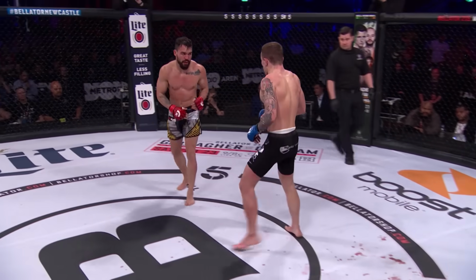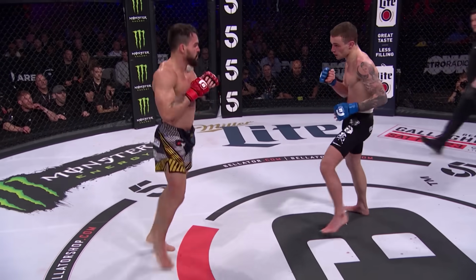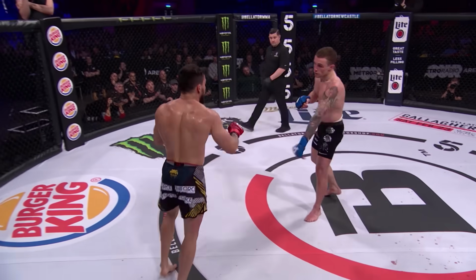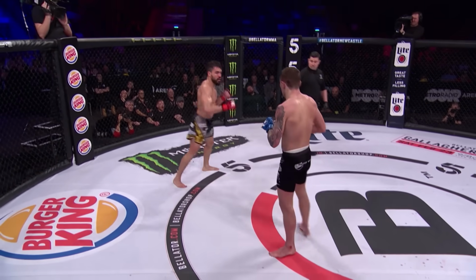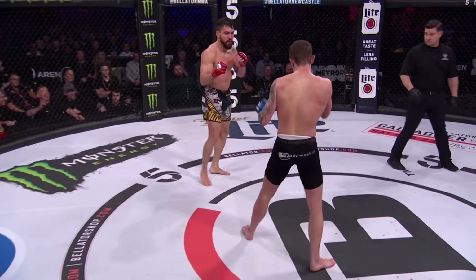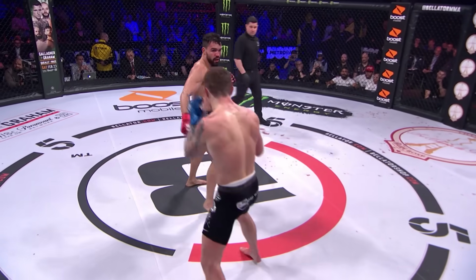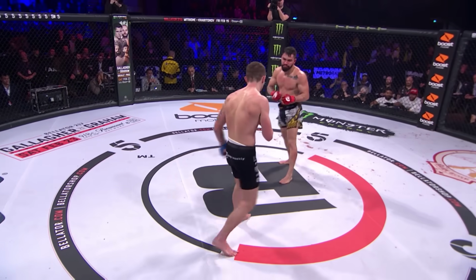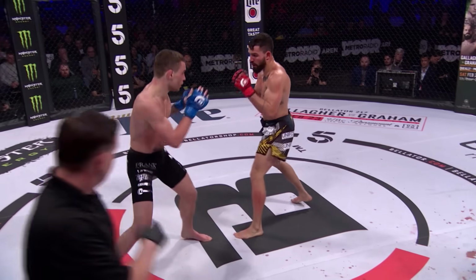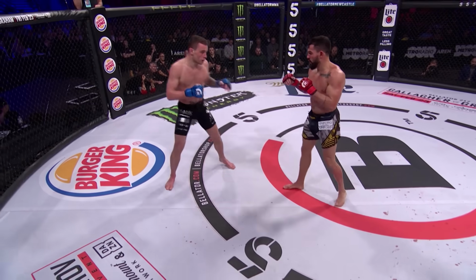Both looking a little tired now. If anything, Scope is the fresher man right now. Tantalizing sense that it may not be enough, but it could be enough. Even though nothing landed, and even though he just kind of jumped in the air and landed flat on his back, those are the things that are lasting images in the judges' minds. If Pitbull doesn't do something in this round, a good combination or land something hard to steal the rest of the round, he very well could lose this fight.